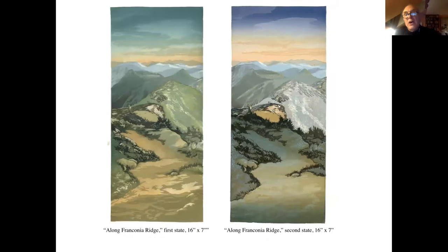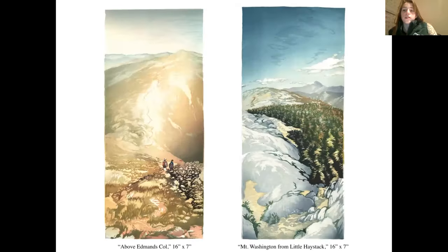And this shows how work on the prints might evolve. So years ago, I was doing this along Franconia Ridge with these sort of green colors, and I made some changes. It's subtle, but there's a whole block that prints the foreground. I sometimes work these prints for quite a while. You know, I change them. So you work on prints for years.